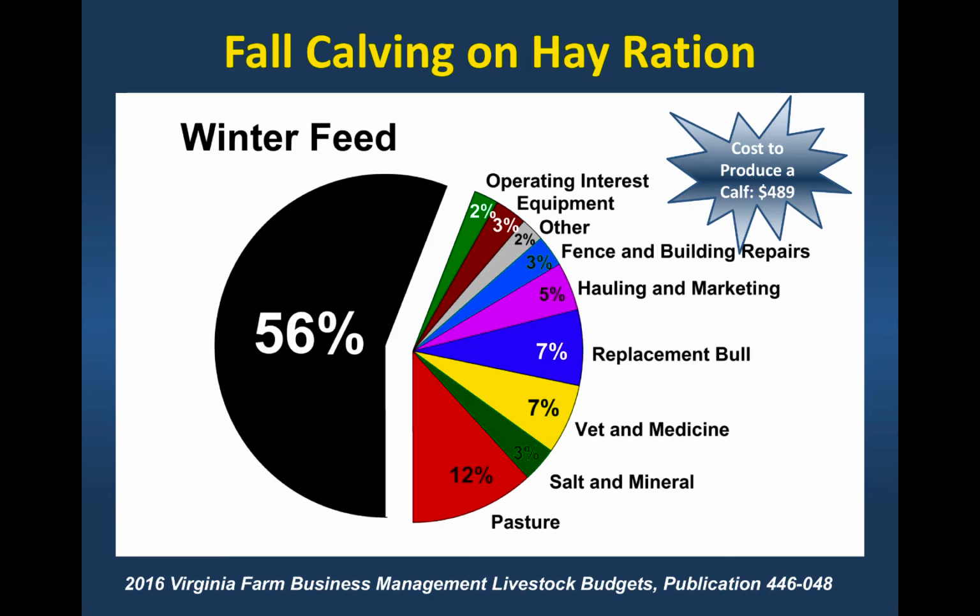And that's one of the reasons that we want to extend the grazing season, is to reduce the cost of producing that calf. All these other things, replacement bull, vet and medicine, salt and mineral, are relatively small pieces of that pie.